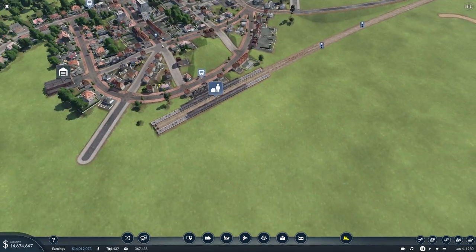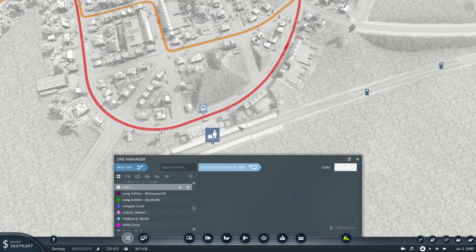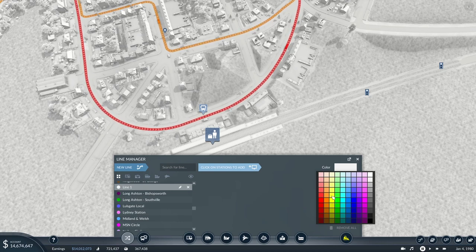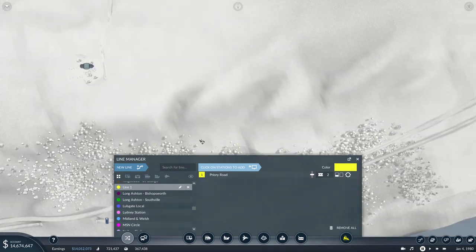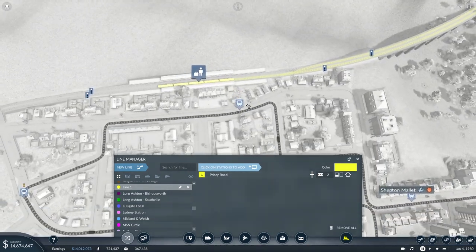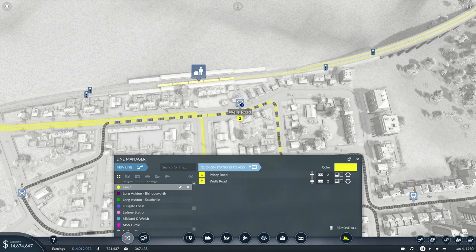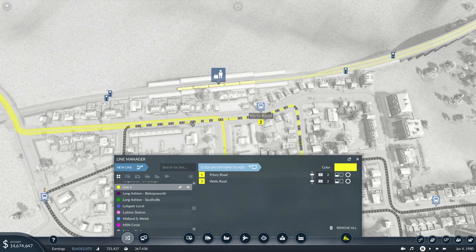Okay, let's set this route up. It's a new line, and let's make it a nice yellow colour to match the train line that it's replacing. From Priory Road to... here. Wells Road. Oh, that's convenient, isn't it?